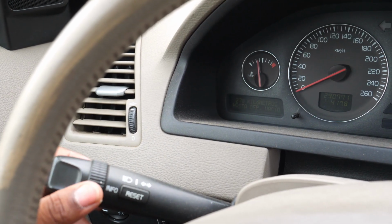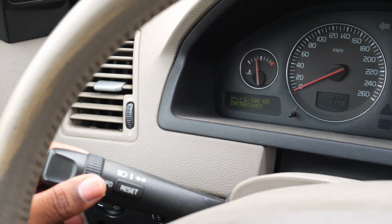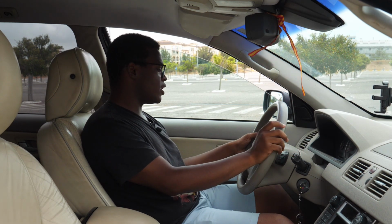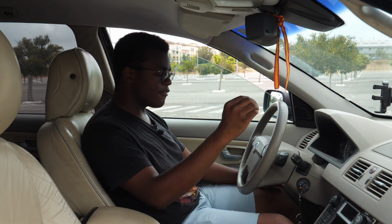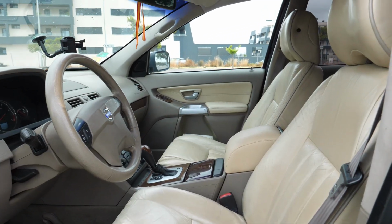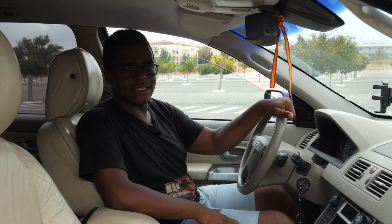Not a lot going on, but there is a nice little information screen on the bottom left that you can scroll using the wheel on the left turn signal stalk. Speaking about the lights, the headlights on this are automatic as well as the wipers, but I find it interesting that this one has rain sensing wipers, but it doesn't have heated seats. It also doesn't have a sunroof, so it's an interesting combination of options in the XC90.